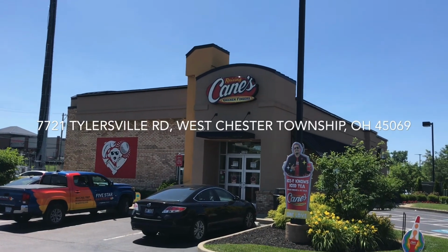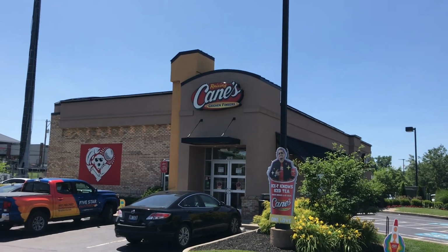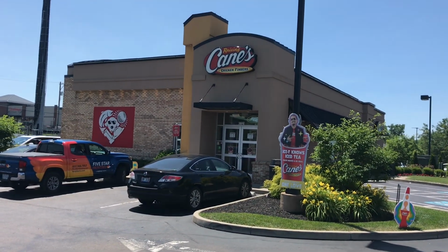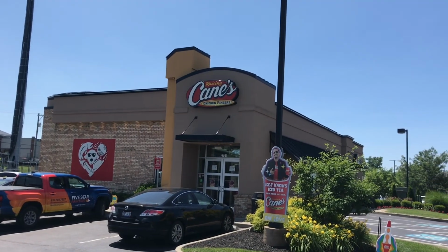Next stop is at a Raising Cane's off of exit 22 of I-75 near Cincinnati, Ohio. I've never had this place, so very interested to see what this place is like, but gonna be spending a couple of these San Francisco quarters here as well.